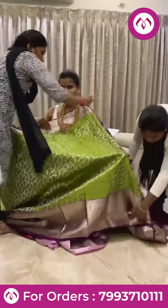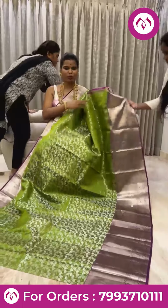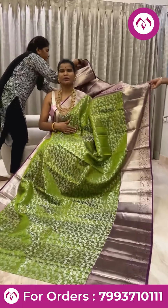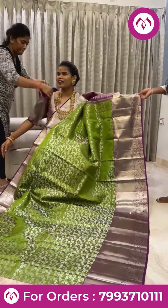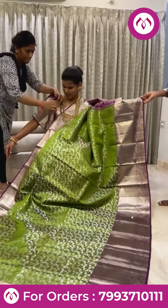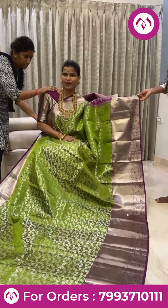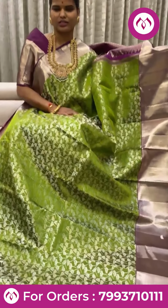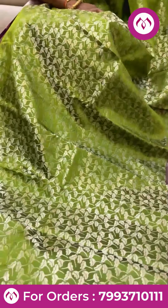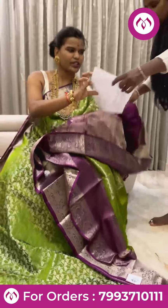Next is a mehendi green with a silver border. Green and purple is a very old, traditional, lovely combination, ma'am. Happy Navratri to all of you, Andy. This is a bottle green with this contrast blouse. Very beautiful, ma'am. Green and purple with silver zari border. The price is 24,000, ma'am, and the offer price is 17,000.